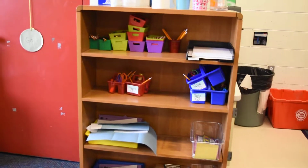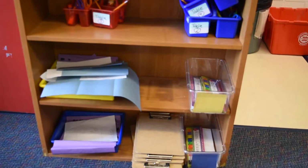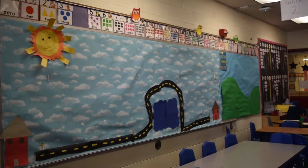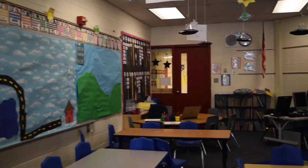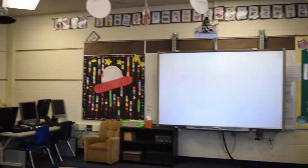We also have here some items with our caddies. We know which table they need to go on, where their extra work goes, their name tags and such. So as you can see, we have a very functional classroom, a very busy classroom, and everybody works through the day very, very well and uses these visual aids. We reference them all day, every day for each and every student to keep them as successful as we can be.